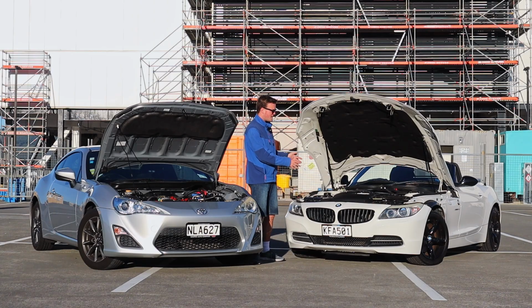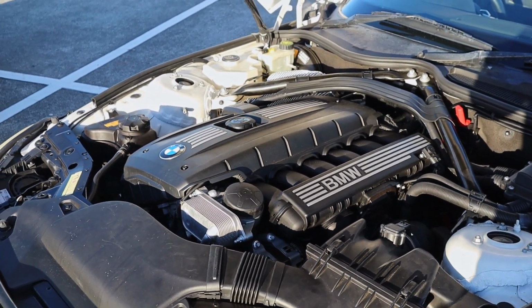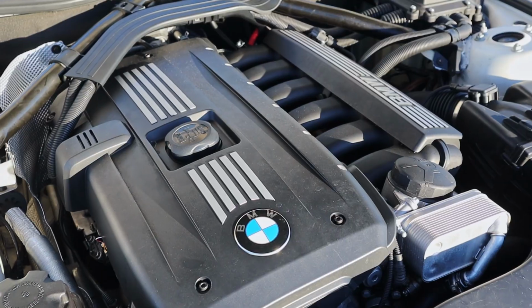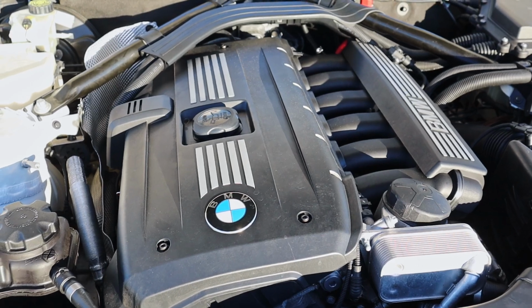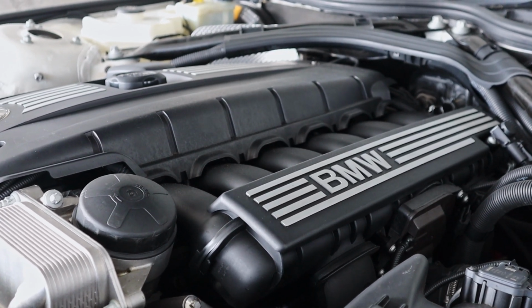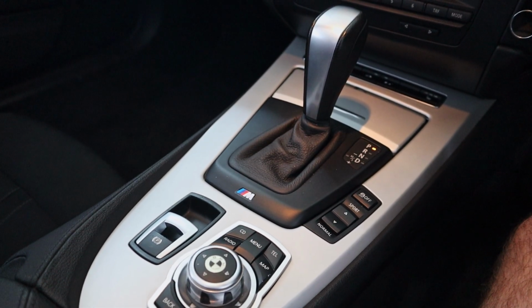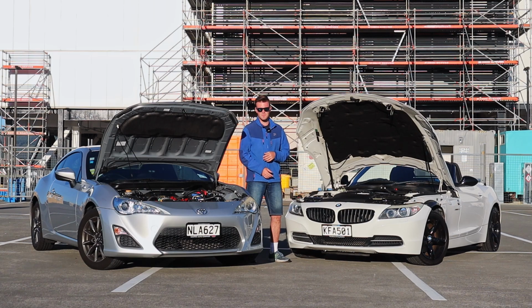And then in the case of my Z4, this has an N52 B25. It's a 2.5 litre straight 6, makes 150 kilowatts, so about the same as this, but 250 Newton meters of torque, so quite a lot more torque than the little 4-banger. And in the case of this, you could also get it with a 6-speed manual, but in New Zealand they're basically non-existent, so mine has the ZF 6-speed auto.